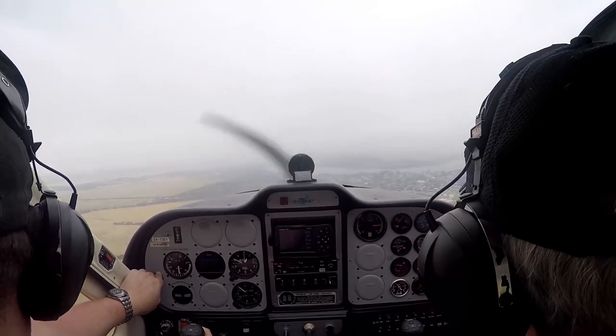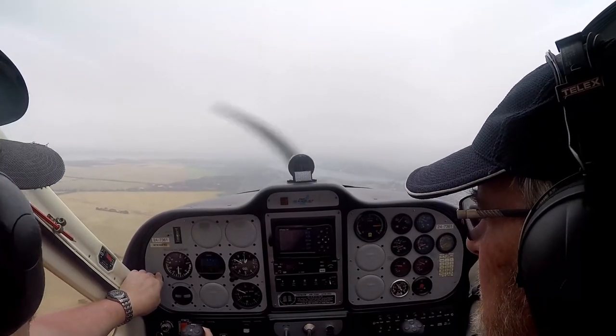Traffic Goolwa, TECNAM 7361 heading downwind runway 19, touch and go, traffic Goolwa.